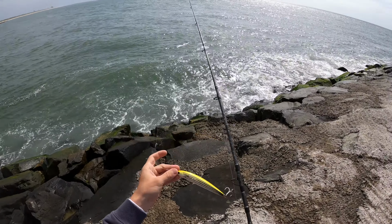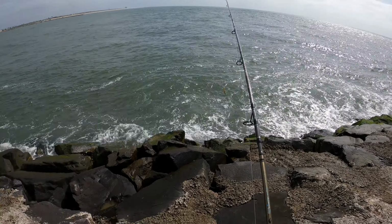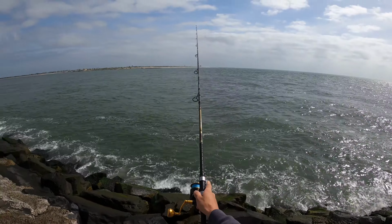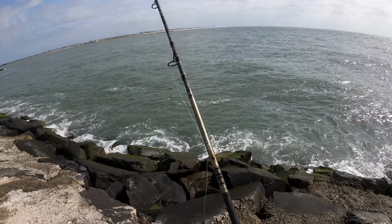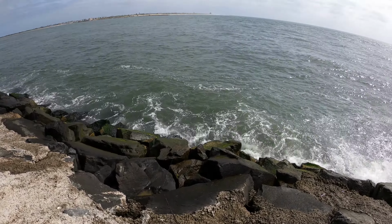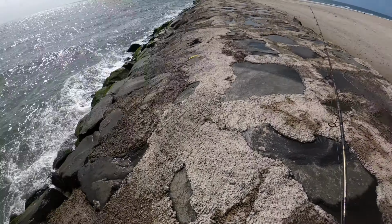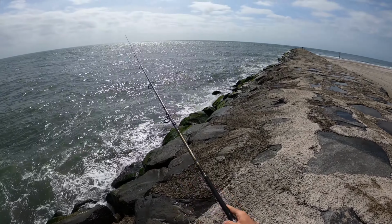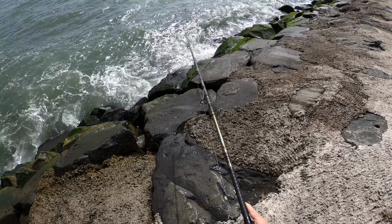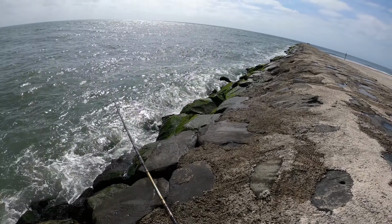So I really was not liking the way that SP was swimming. So this is one of my favorite plugs here, Yuzuri Hydro Minnow, chicken scratch color here. And these guys just bomb out there. So great casting distance on these guys, and their lip really makes them swim down at a pretty decent depth. So we'll give this guy a couple casts around the rocks, see if we can get lucky, and then we'll just keep on making our way down to the tip, hopefully generate at least one bite.